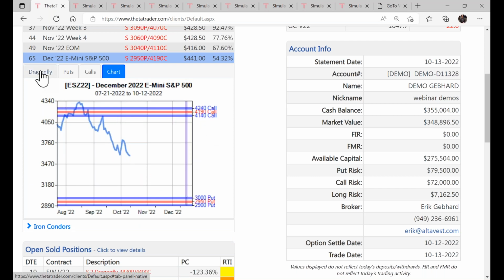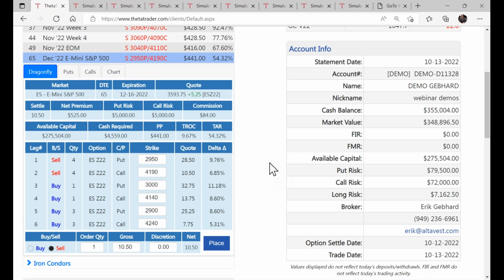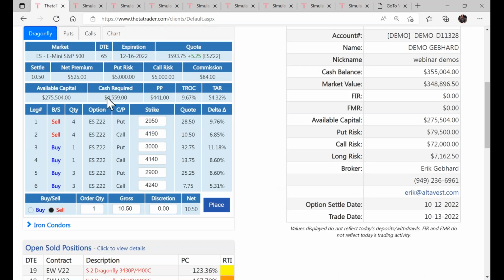Now, if you were trying to build this on your own, it would be very, very difficult. It'd be a nightmare to try to select the different strikes and the values. But that's why the computer has done it for us. You see your cash required is higher than a condor, $4,559. Profit potential is higher, 441. And that's simply because you're selling quantities of 4. You always sell in increments of 4 calls and 4 puts. If you wanted to do 2 dragonflies, it'd be 8 calls and 8 puts and so forth.